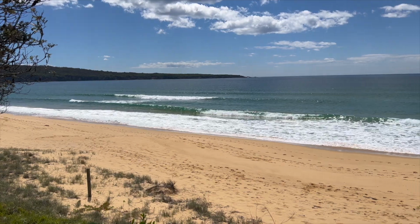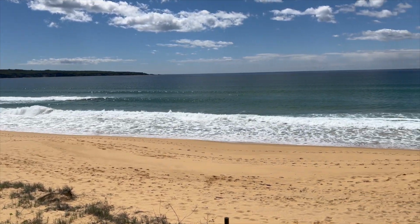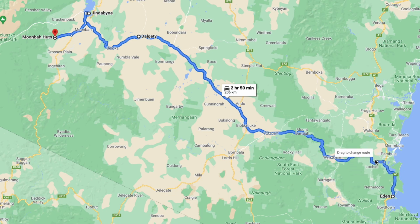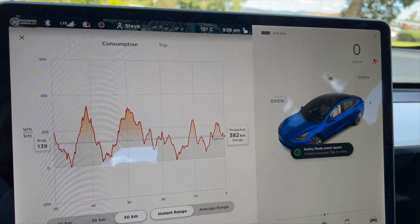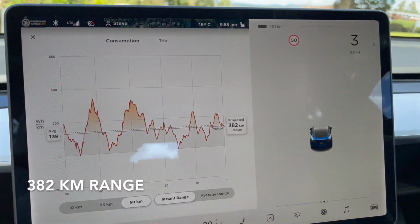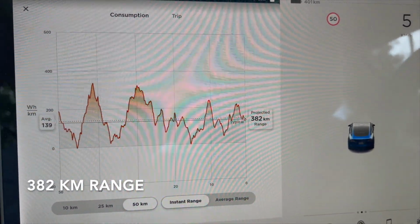The next leg of our holiday took us from Eden to Jindabyne, but we decided to take the route via Dalgety. Now there's absolutely no charging facilities at all on that road until you get to Jindabyne. And then we had to get out to Moonbah huts. This is a 206 kilometre journey and we had 382 kilometres of range, so we felt very comfortable about it.